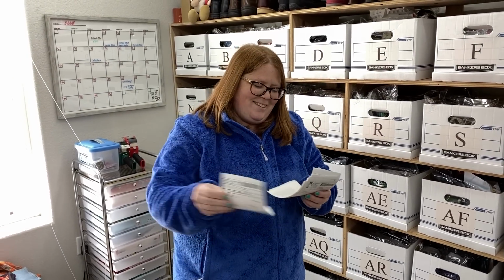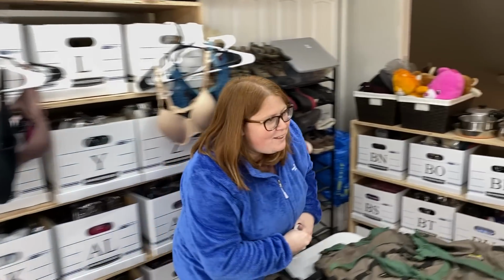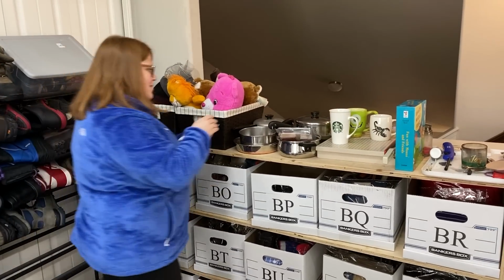Anything else on this side of the room? I guess not. Which is probably good because I feel like most stuff over here and here is older stuff.